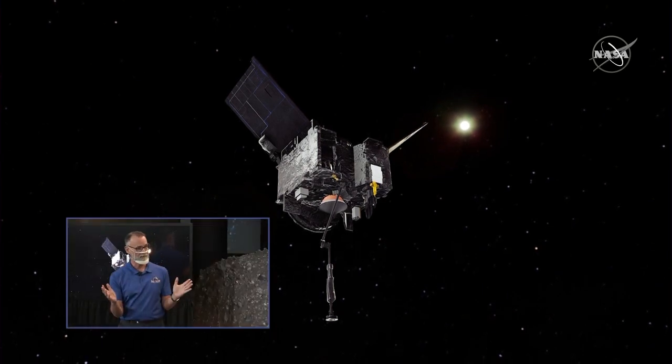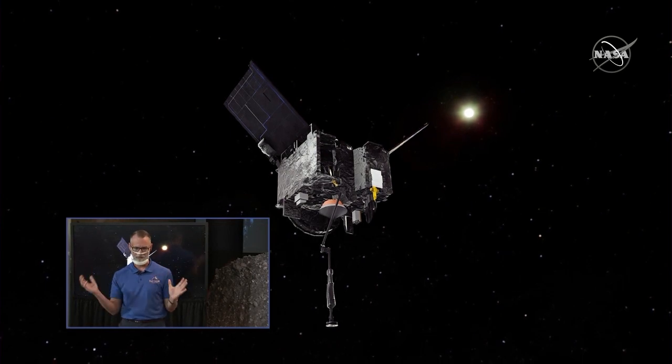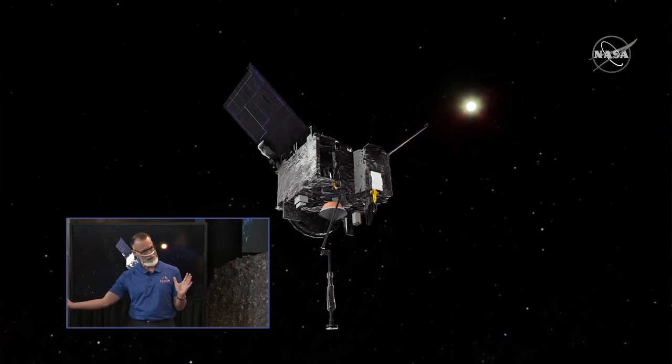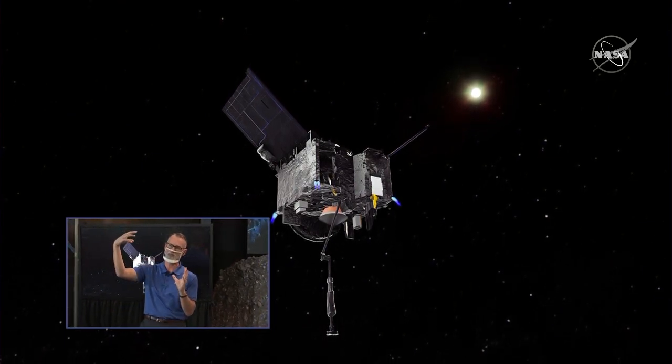So back to sample verification. After we're well away from the asteroid and everything has settled down, we have that robotic arm. We're actually going to use that to put the TAGSAM head into the field of view of SamCam.